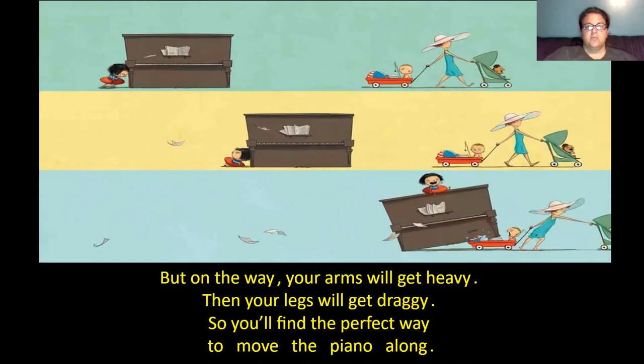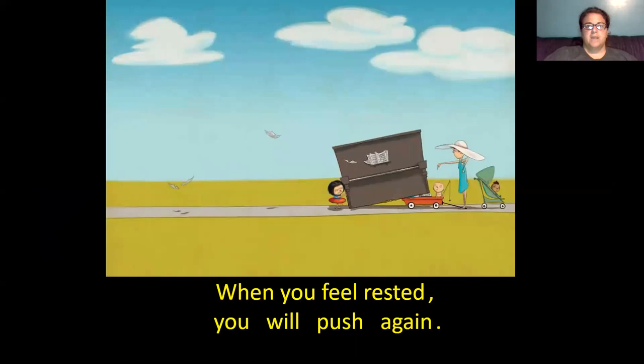But on the way, your arms will get heavy. Then your legs will get draggy. And you will find the perfect way to move the piano along.